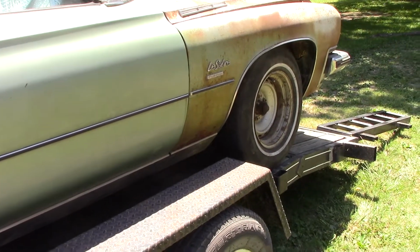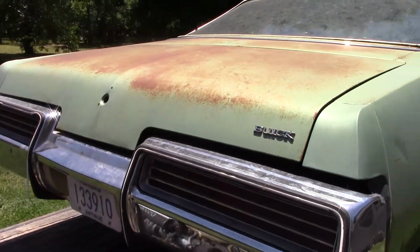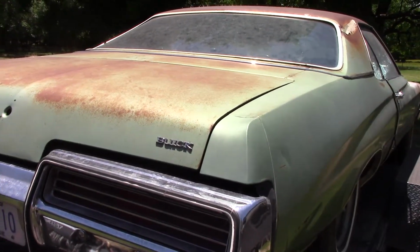Besides that rust down there, there is a little bit down there at the front, but it's not that bad. And there's a couple of small dents. Maybe you can see it, or maybe you can't, there and there. But outside of that, the car is actually not in bad shape.